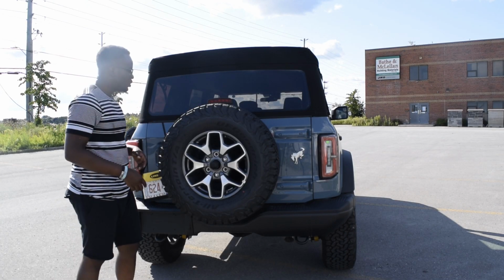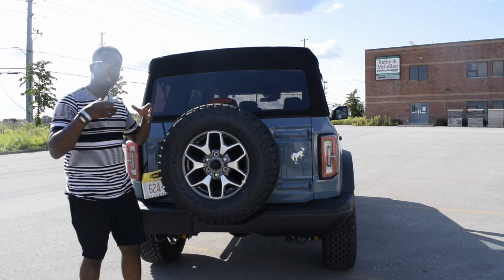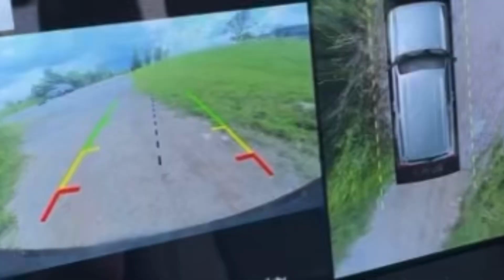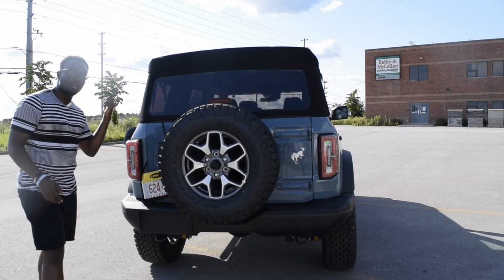I really like that. The camera mounted back here faces upwards to give you a 360 view, sort of cut and paste photo diagram of the car. It's very clear. I'll start it up so you guys can hear the engine, and we'll go right inside.